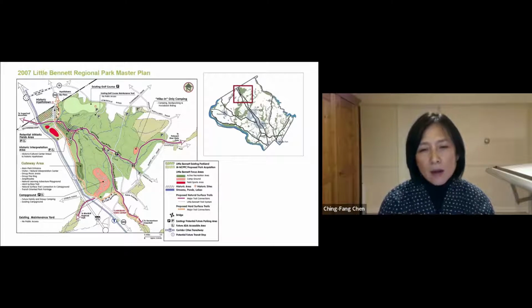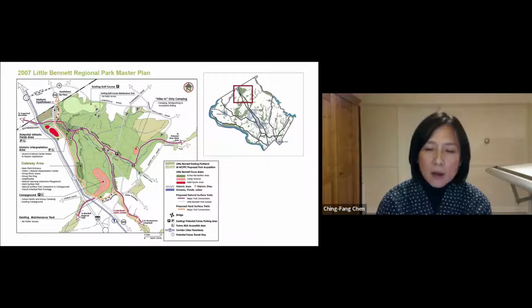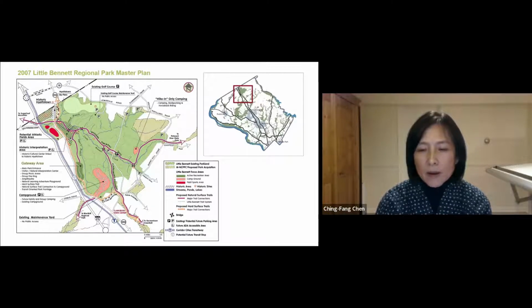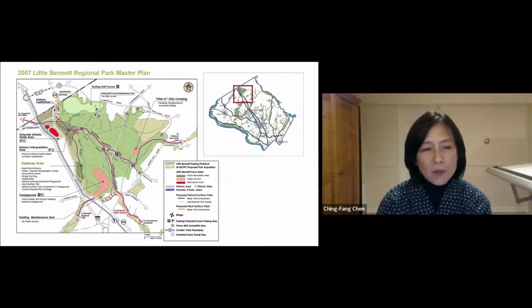In 2000, however, it was considered a hidden treasure because there was no way to formally enter the park. The 2007 master plan identified this little pear-shaped 65 acres as the gateway and a day-use area to welcome the visitors.